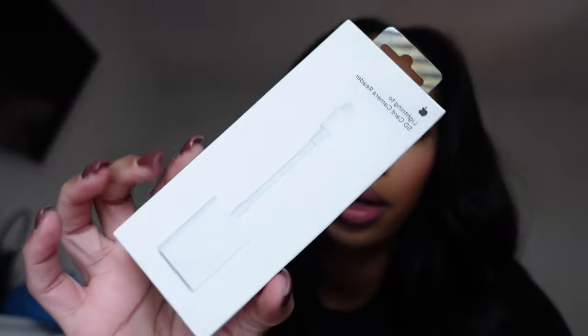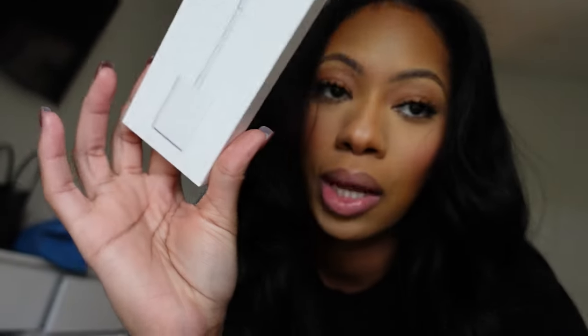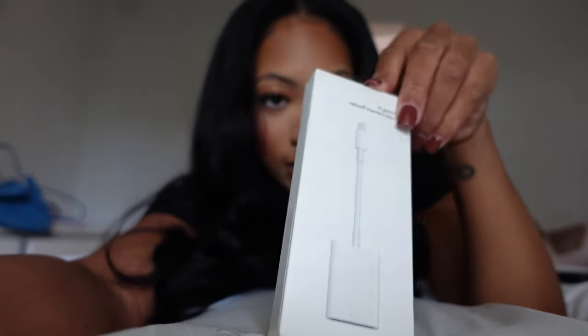Zero minutes on this memory card. Y'all, I'll be back. I ordered one of these so I can take my pictures off my camera real easy, so I don't have to download all the pictures to my MacBook and put them through the MacBook to my phone. Now I can just put the SD card in here and go straight to my phone.